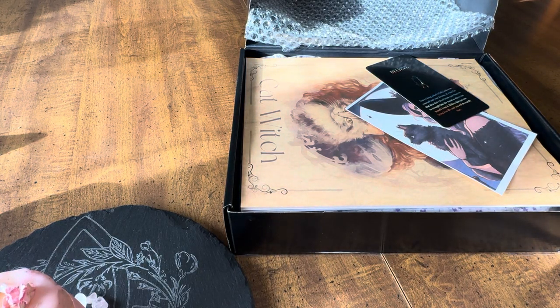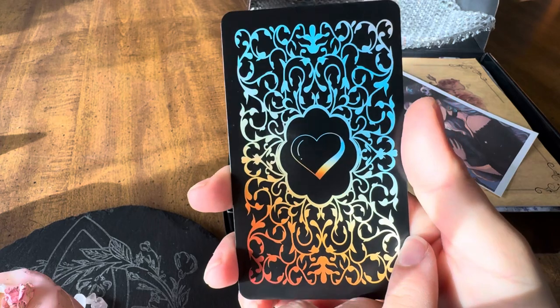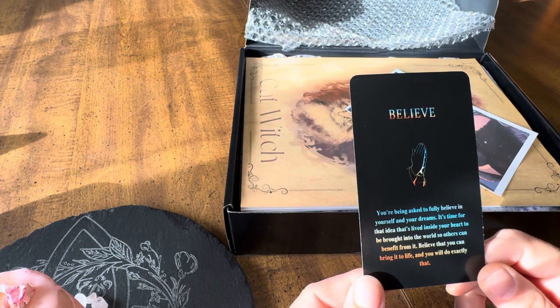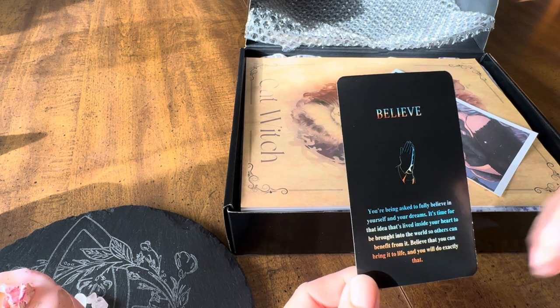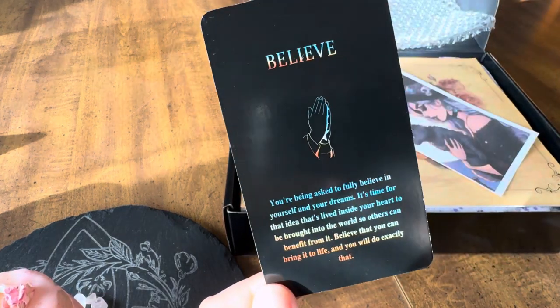All right, so we are gonna stop because you know we like to be surprised. Oh, we have an oracle card that is really pretty, like fire and ice, reminds me of. And it's Believe. You're being asked to fully believe in yourself and your dreams. It's time for that idea that's lived inside your heart to be brought into the world so others can benefit from it. Believe that you can bring it to life and you will do exactly that.